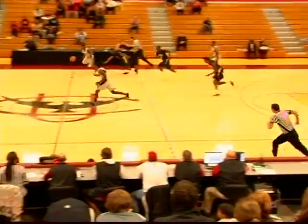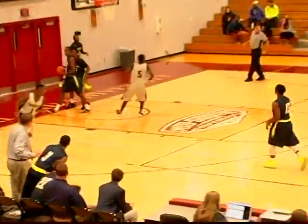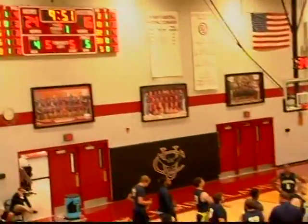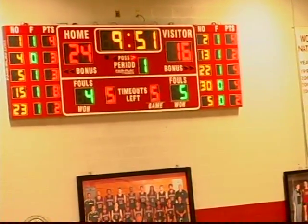Mid-Continent taken away by Flagler. Flagler has it. Flagler going to go up with it. Easy lay-in for Flagler on the fast break. 24-16, and timeout called by head coach Adam Parrott from the Mid-Continent Cougars. 24-16, Cumberland leads.